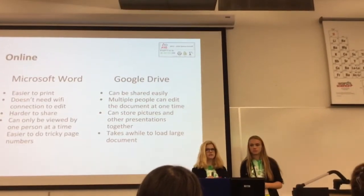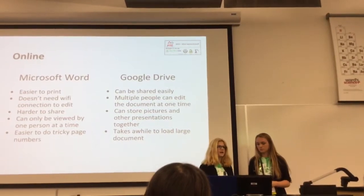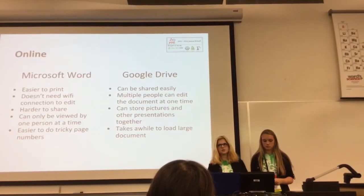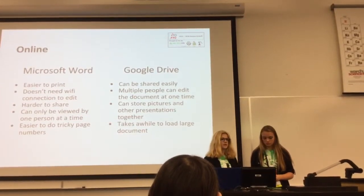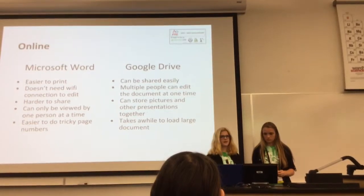But it takes a lot of time to load, and you need Wi-Fi. So when our team would practice after school, we don't get Wi-Fi until like 4:30, so we'd have to wait a little bit until we could get Wi-Fi, so that was definitely a bad thing.